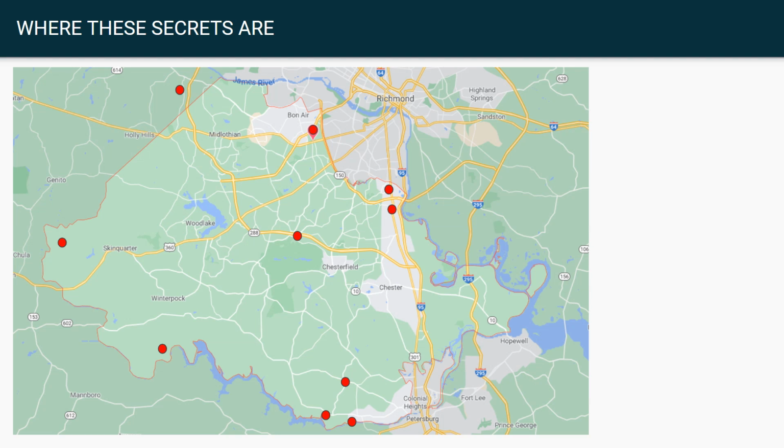So, where these secrets are. Here's a map of Chesterfield. We can see the different counties that we have here. We have Powhatan up here. We have Richmond city limits, which is the capital of Virginia. Hopefully you know that if you live there.